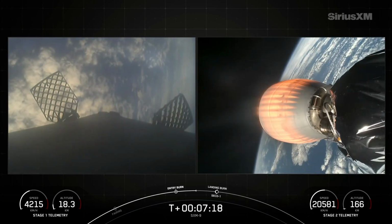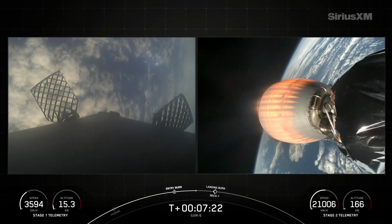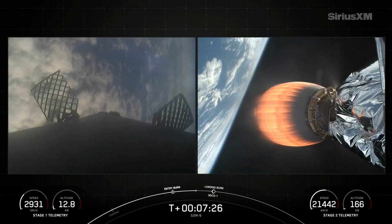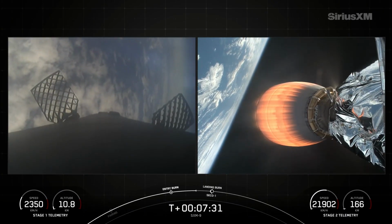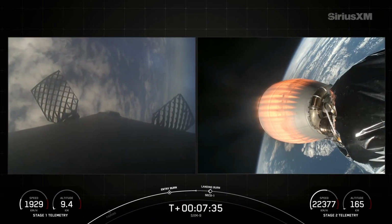The Merlins on this first stage are optimized for sea level, and they achieve about 190,000 pounds of thrust during ascent and descent. The MVAC engine on the right side of your screen is optimized to operate in the vacuum of space, and that engine produces just around 220,000 pounds of thrust in the vacuum.